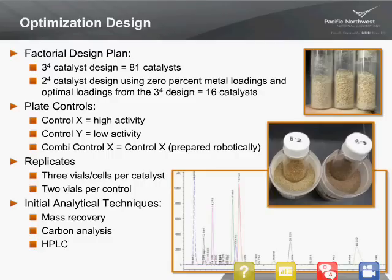The beauty of it is we could prep all these 81 catalysts all in one fell swoop on a 96-well plate using high throughput, whereas if somebody were to make this by hand, it would have taken a significantly longer amount of time. We also wanted to look at 0-level loadings. So instead of adding a 4th level to our 3 levels, our low, medium, high, we decided to do just a second set of catalysts where we did a 2-level study with all 4 components, where one of the levels was 0, and the other was what we determined to be an optimal loading from the 3 levels we looked at previously. And so that made a total of 16 additional catalysts. So that's the factorial design we decided upon.